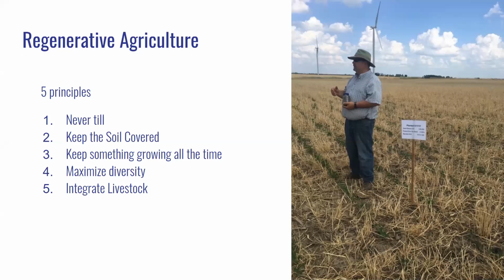The other thing is maximize diversity. And this is tough in the Midwest because we grow corn and beans and more beans, it seems like. I'm excited. We are participating in that PFI conference tomorrow in Springfield, and looking forward to that. So hopefully we'll be able to see some great things come out of more crops than just corn or soybeans.